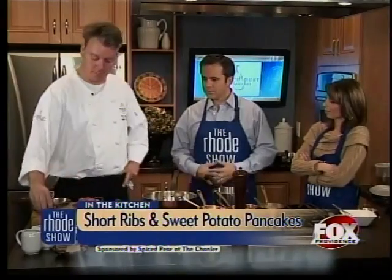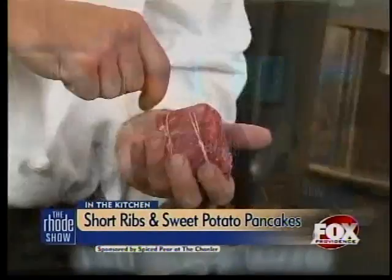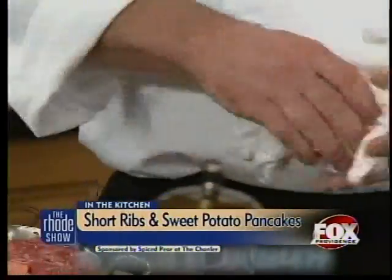Also, part of the Thanksgiving menu is this, right? Yes, this is my version of short ribs. It's a free-range short rib that we take the bones out of. Then if you look, I actually take the bones and put them back in. Oh my gosh. And then tie them back up. Okay, why do you do that? A lot of flavor. Is that why?